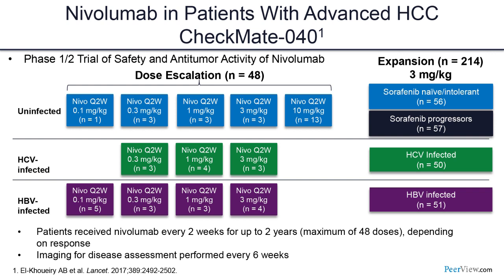So this is the dose escalation part. Given the fact that this was the first time that an anti-PD-1 agent was being tested in the setting of viral hepatitis, there was extra caution given, and there was parallel dose escalation in 3 cohorts: the uninfected cohort, hepatitis C infected, and hepatitis B infected cohort. You see the dose escalation schema here, 48 total patients, and then went on to the expansion. 4 parallel cohorts: sorafenib naive or intolerant, sorafenib progressors, hepatitis C infected, and hepatitis B infected patients.